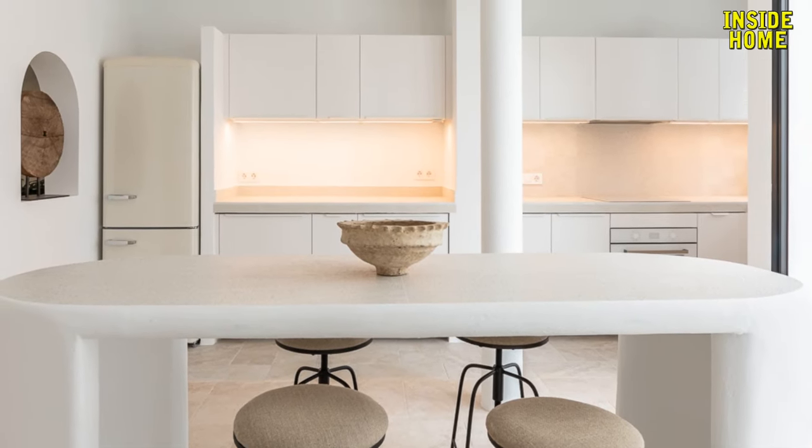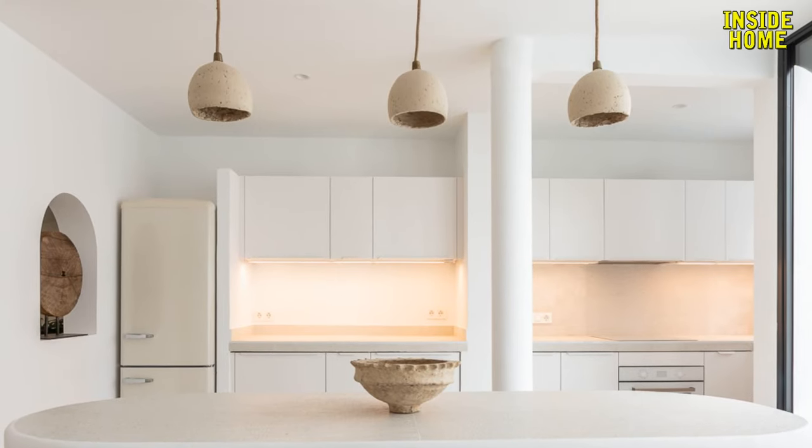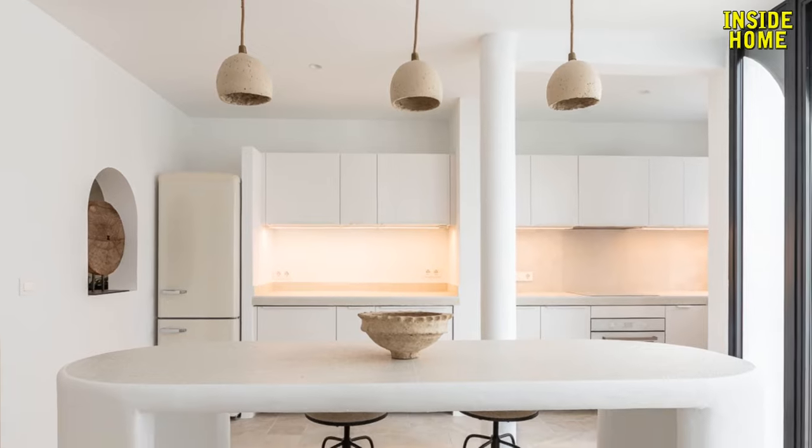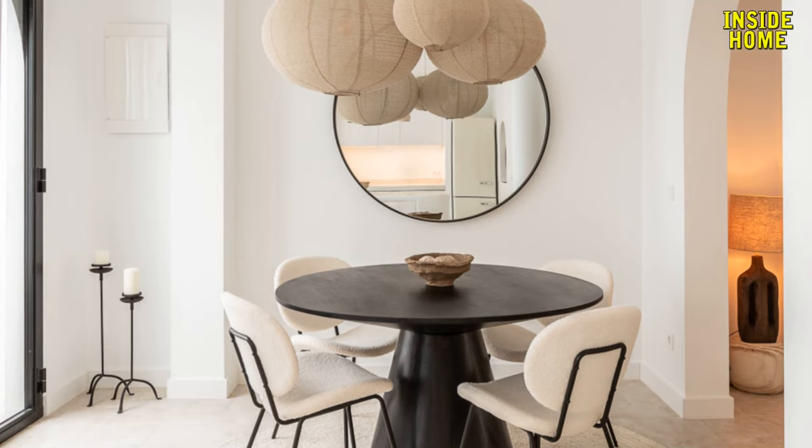The kitchen, a marvel of practicality, boasts sleek cabinetry and cutting-edge appliances, all the while maintaining a harmonious connection to the adjoining dining and lounge areas.